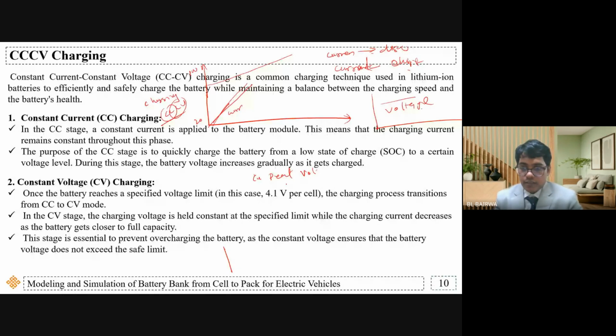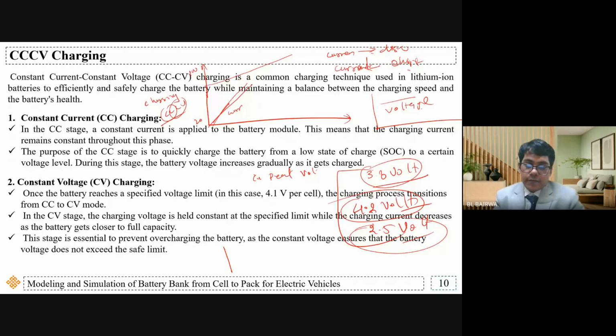I have taken one example: 3.8 volt is the nominal voltage of the lithium-ion cell, and it may reach 4.2 volt maximum. It will not go below 2.5 volt for the lithium-ion. So this is the nominal, this is the peak voltage, that is the cut-off voltage, and this is the cut-in voltage.